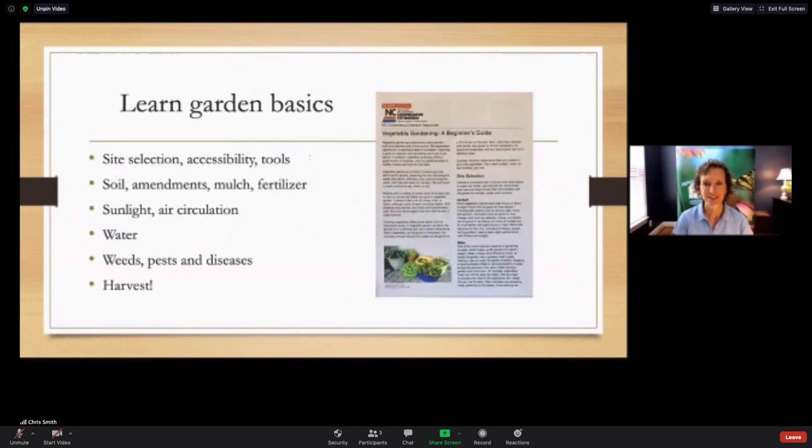So where do you get started? This is another good place for you to get started. And as a master gardener, I have access to this as well as you. But I encourage you to join us and learn more in depth about how to garden. So this is the Vegetable Gardening Beginner's Guide that you can get at your North Carolina Cooperative Extension and find out more about our program. But this is going to teach you everything from site selection to soil and amendments, sunlight and air circulation, how important water is, weeds, pests, and diseases, and harvesting.